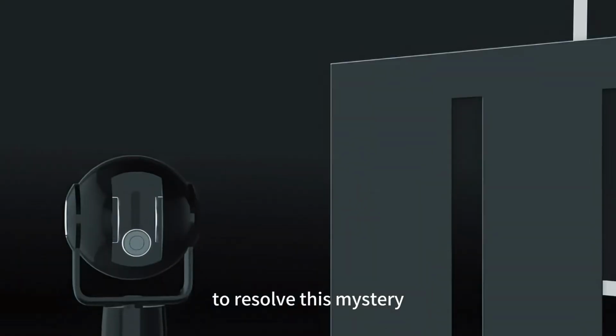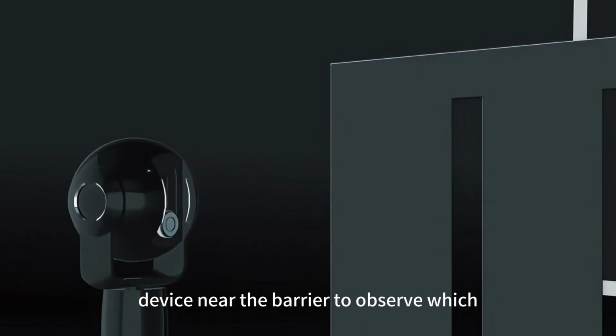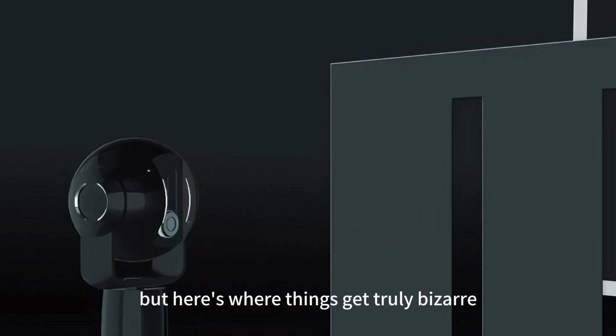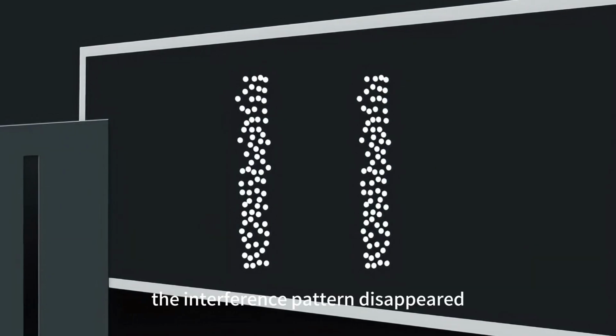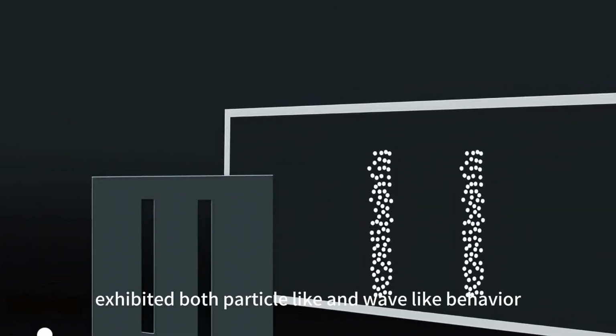To resolve this mystery, scientists placed a detection device near the barrier to observe which slit the photon passed through. But here's where things get truly bizarre. When scientists attempted to observe which slit the photon went through, the interference pattern disappeared, and only two bands remained on the screen. This meant that photons exhibited both particle-like and wave-like behavior.